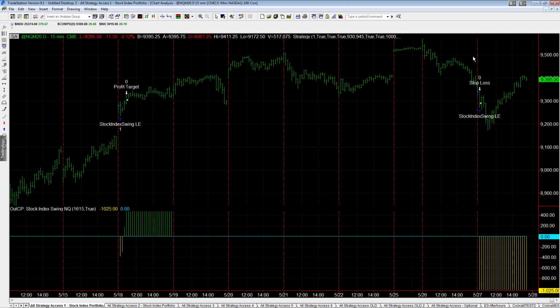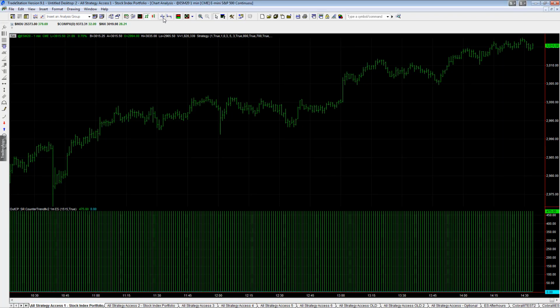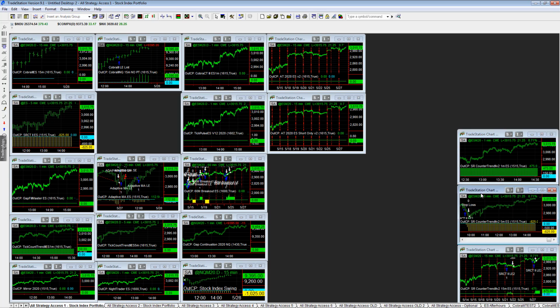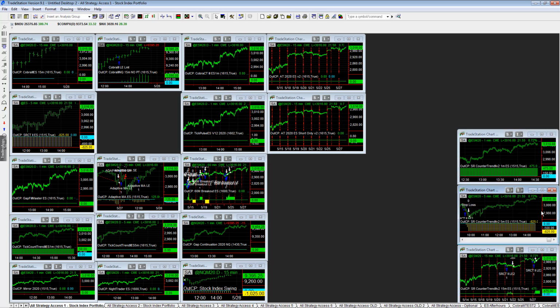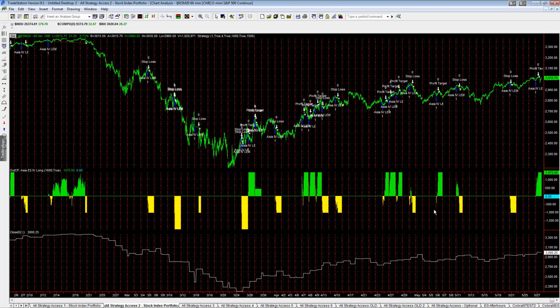And stock index swing minus 1,025, just a steep sell-off at the open. Nasdaq open lower, and the SR counter trends plus 475. We had one strategy here, nice picture perfect counter trend move on that, and then the 5-minute version was stopped out, and then the 15-minute version hit its profit target. So the 1 minute and the 15-minute version hit their profit target. 5-minute minus 825.